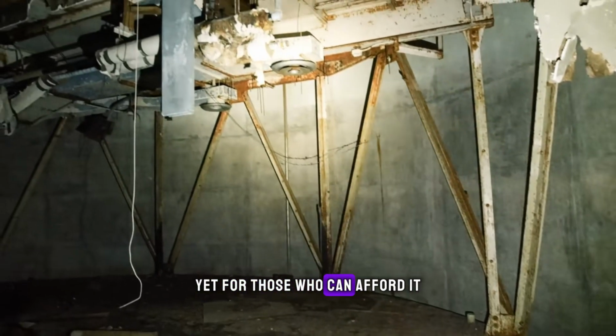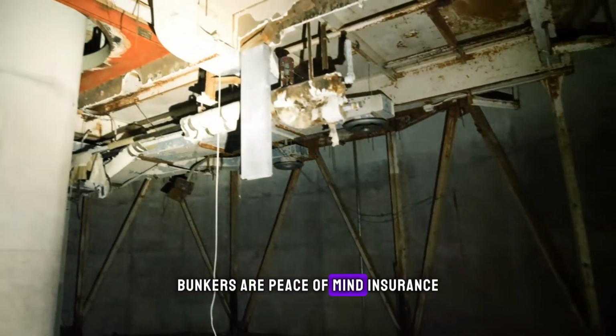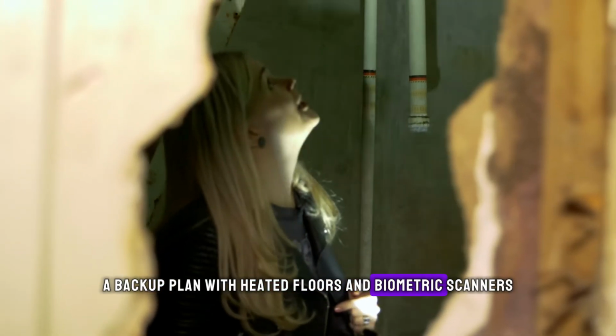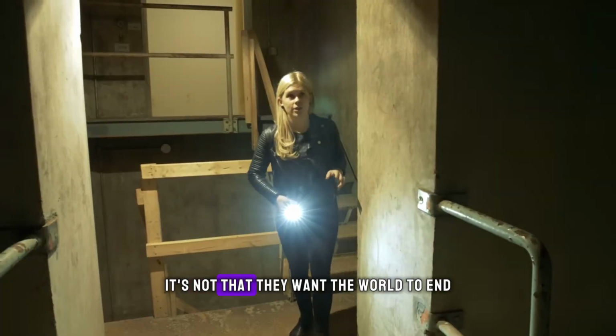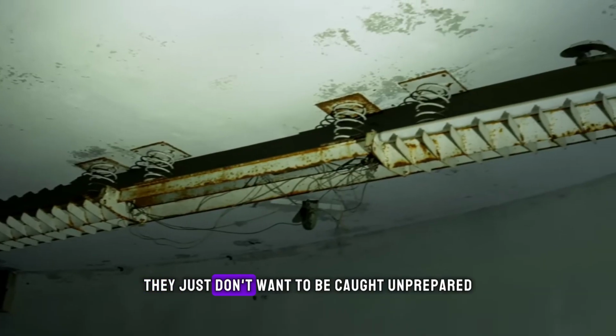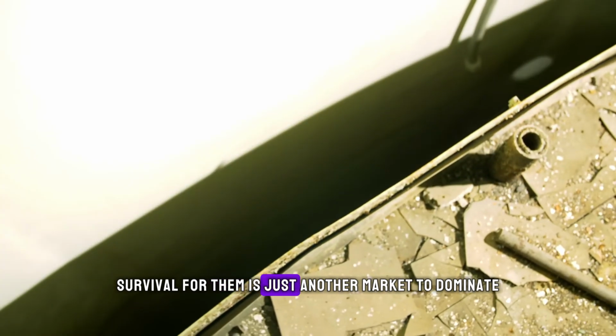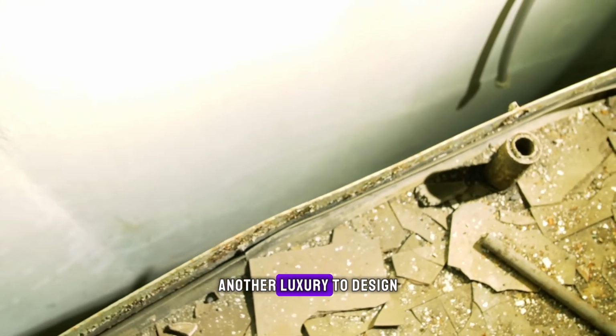Yet for those who can afford it, bunkers are peace of mind. Insurance, a backup plan with heated floors and biometric scanners. It's not that they want the world to end, they just don't want to be caught unprepared. Survival, for them, is just another market to dominate, another luxury to design.